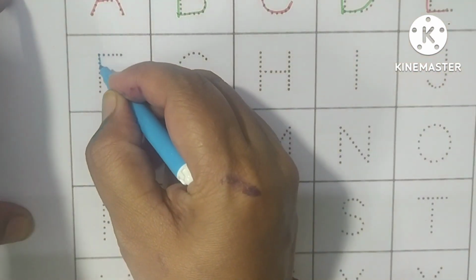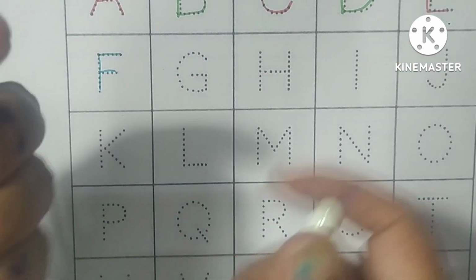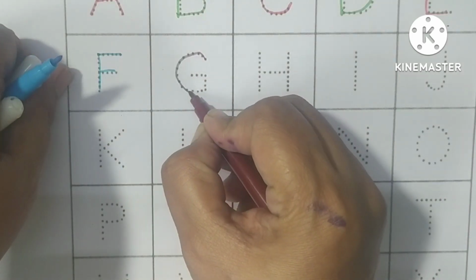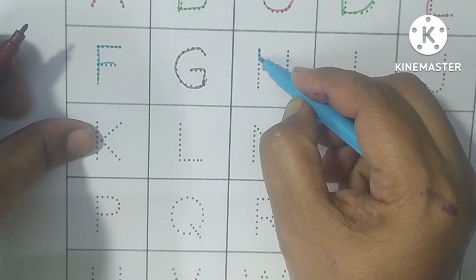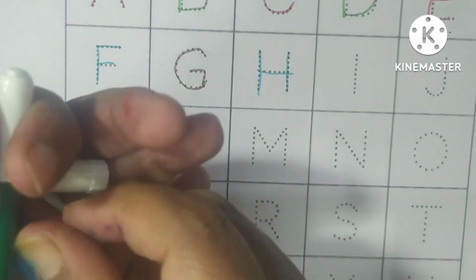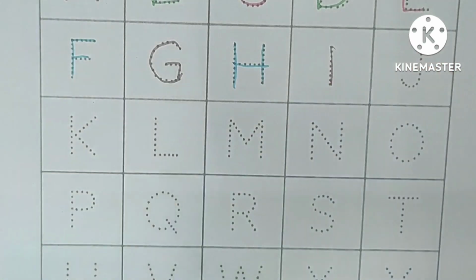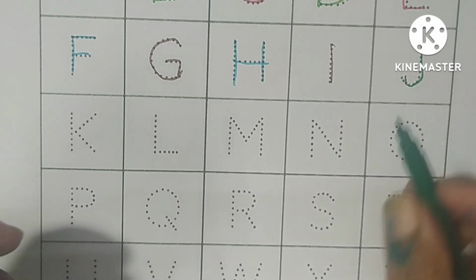Blue color. F. F for fish. Brown color. G. G for goat. H. H for hen. I. I for ink pot. J. J for jar.